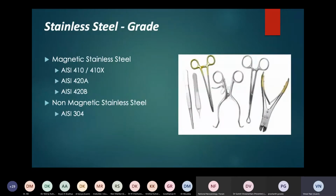When you are selecting some instruments, you should talk to the vendor or manufacturer about what kind of steel they are using. There are two types of steel normally used for manufacturing the instruments. One is magnetic stainless steel and the other is non-magnetic stainless steel. In magnetic stainless steel, there are 3 or 4 types of steels. One is stainless steel 410 and 410X. This is normally used for gripping instruments like forceps, tweezers, dressing forceps, retractors. That kind of instruments are normally made with 410 and 410X.